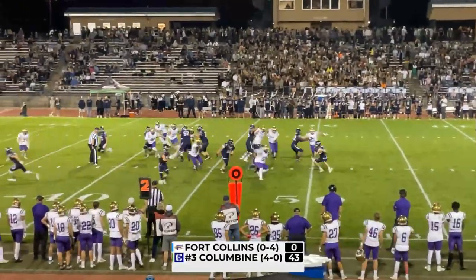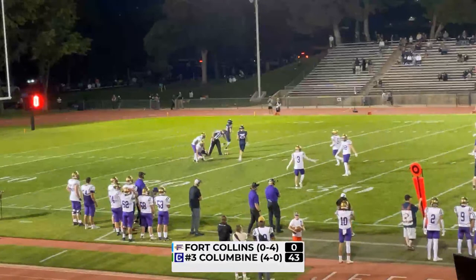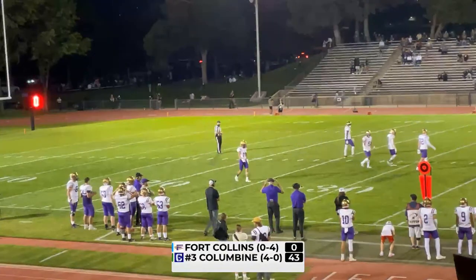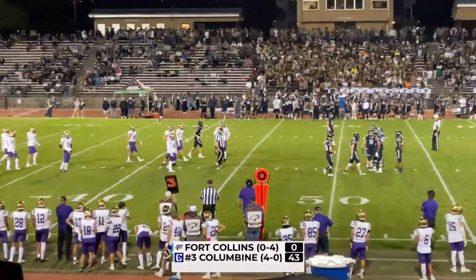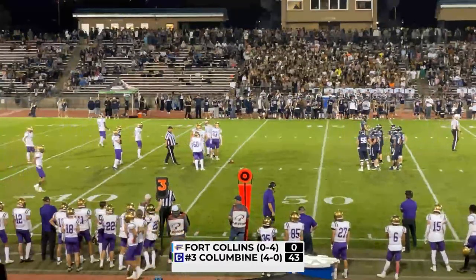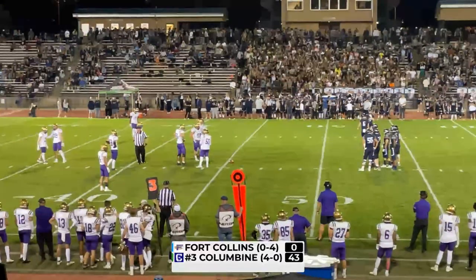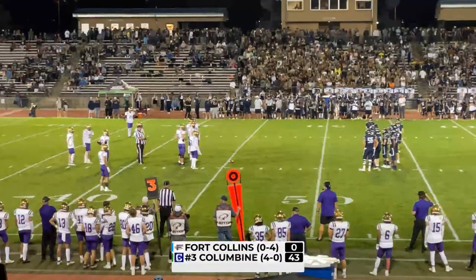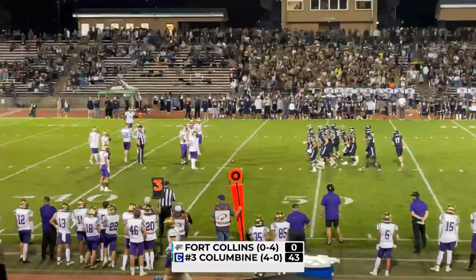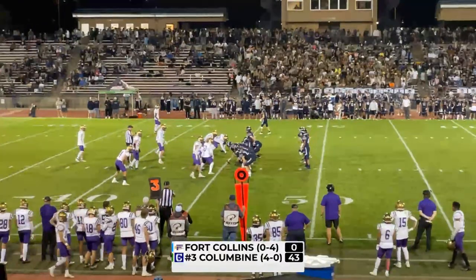Takes a snap. Fakes. Pass. It's going to be intercepted. Oh, he dropped it. Great effort by Fort Collins. Archuleta almost came up with the big play. Had it right at his fingertips. But it's the left-handed guy throwing the ball. Those lefties throw screwballs anyway. You can't catch those passes. Plus they're up 43 and throwing the ball. It's a nice play by Fort Collins. Bring up third and about seven.